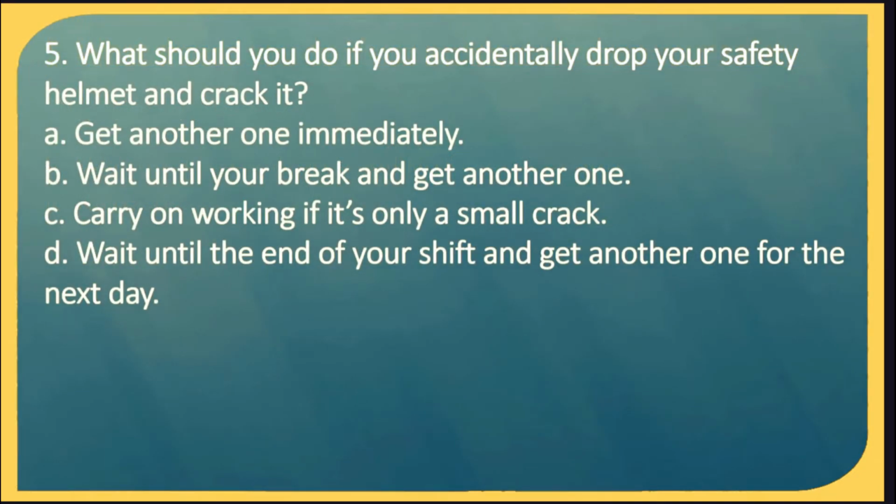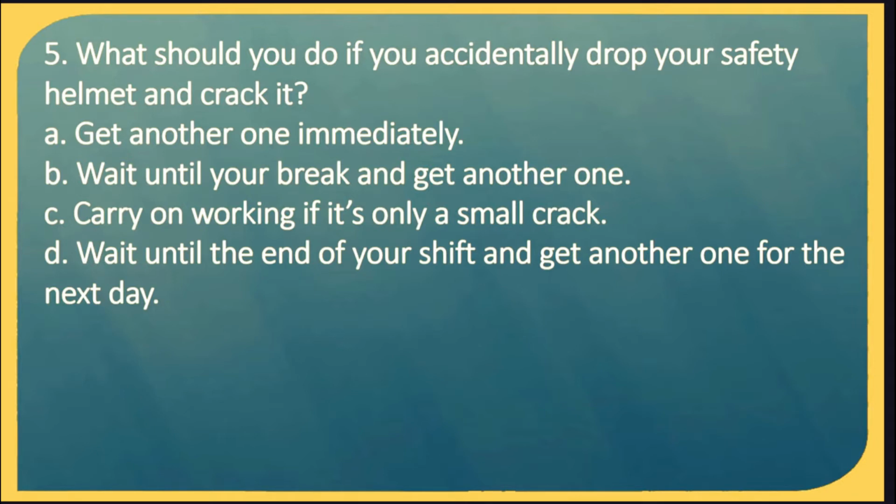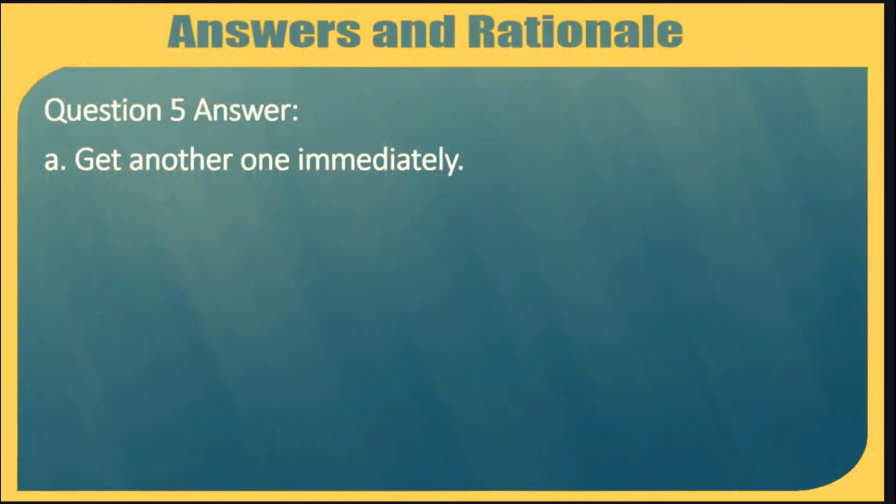Question 5. What should you do if you accidentally drop your safety helmet and crack it? A. Get another one immediately. B. Wait until you break and get another one. C. Carry on working if it's only a small crack. D. Wait until the end of your shift and get another one for the next day. Question 5. Answer. A. Get another one immediately.